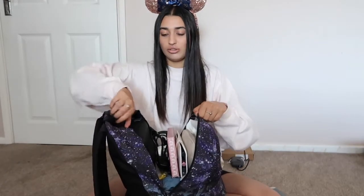Now, the last couple of things I'm going to put in, if you can see here, there is plenty of space left in this bag. It doesn't look like it, but there is. It will easily close. There is space to spare. Obviously, you need things like your phone and phone charger. My phone is literally on charge as we speak. But the other things that I have are all my liquids.